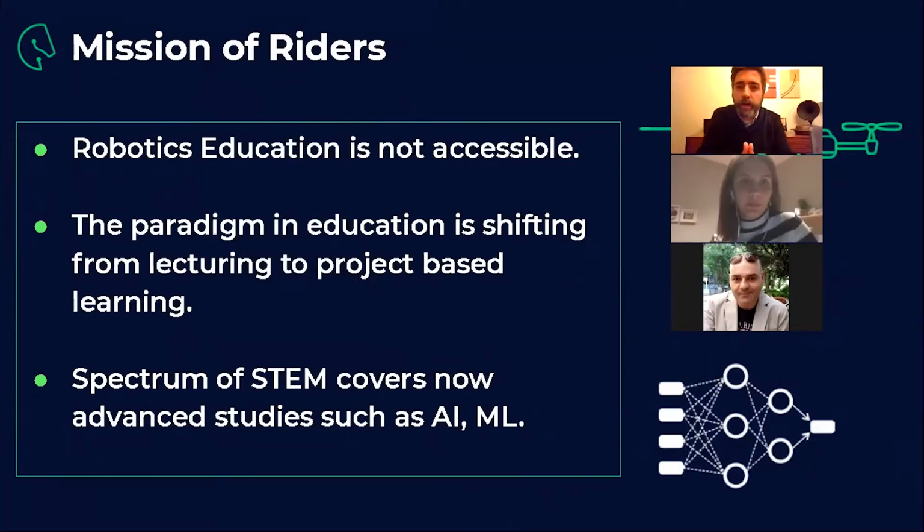The idea behind it was that even though we provide hardware platforms, it is sometimes not that possible for universities or schools to buy the platform, maintain it, or provide it to all students. It is sometimes very, very difficult.